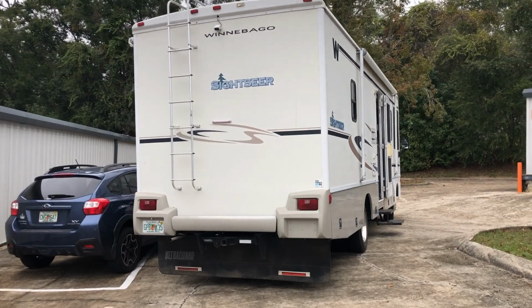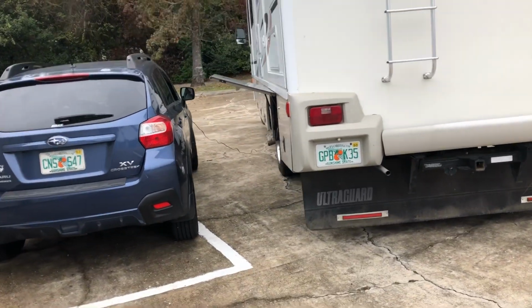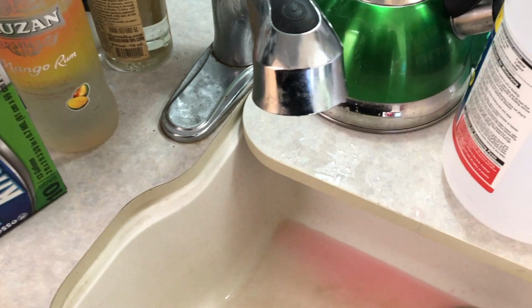All of the drains now have antifreeze in it. Let's turn on the pump again and make sure that it is pumping through the antifreeze. All right, so I think I got everything done in terms of the antifreeze.